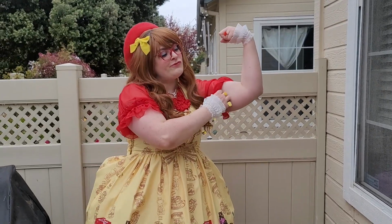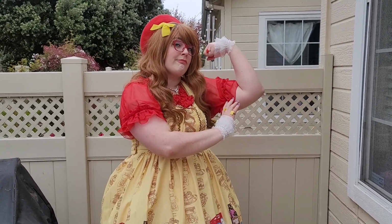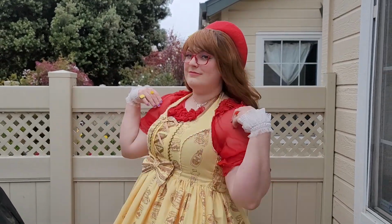And as you can see, it is so roomy, it is so comfortable, and the red is so vibrant. I specifically bought this blouse with this dress in mind. I'm thrilled that they look this good together.